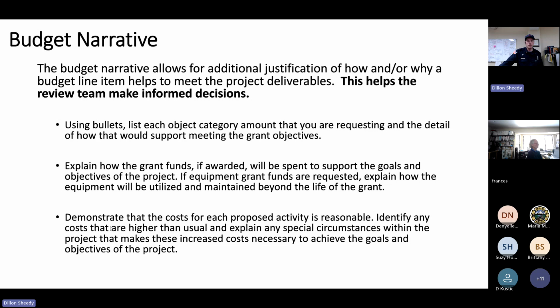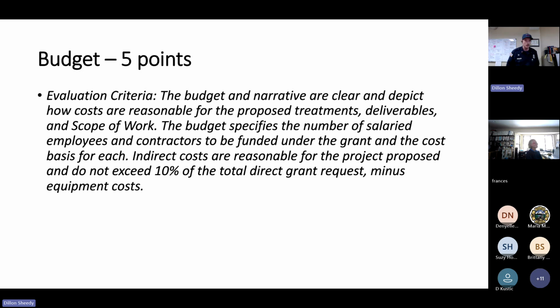You should also demonstrate in your budget narrative that costs are appropriate for the proposed activity. So if you have costs that are identified as higher than usual, you should explain any special circumstances within the project that make these increased costs necessary to achieve the goals of the project. This does not have to be a dissertation, but it needs to provide enough detail that the review committee understands what each line item is going towards in the project. To wrap this up, the budget's worth 5 points. And again, we're looking at clear depiction of the costs and justification that they are reasonable for the project.